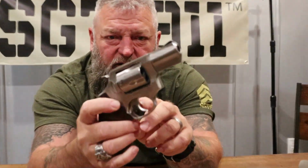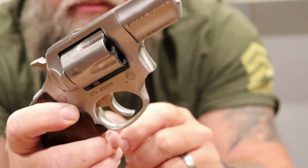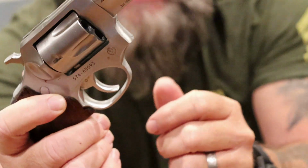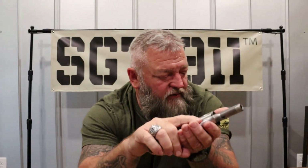The trigger feels good. There's no texture in there. I don't know if you can see, it's kind of wide, and it takes up a good portion of your finger. It's a nice size carry gun. I do like to carry it when I carry a revolver.